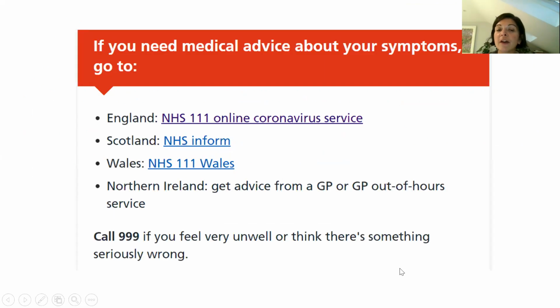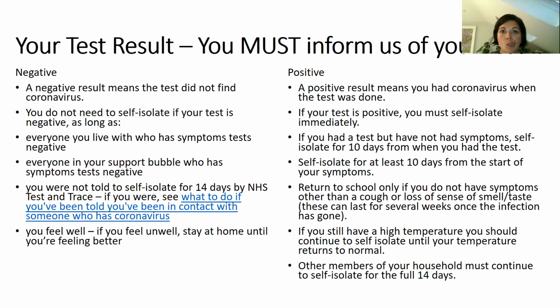If you need medical advice about your symptoms, like we said before, you could go to NHS 111 online coronavirus service in England. Okay, if you think that there is something seriously wrong, don't forget to call 999. That's really important. Okay, so that is straight from the NHS website.